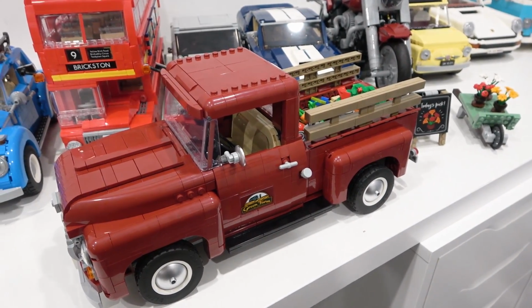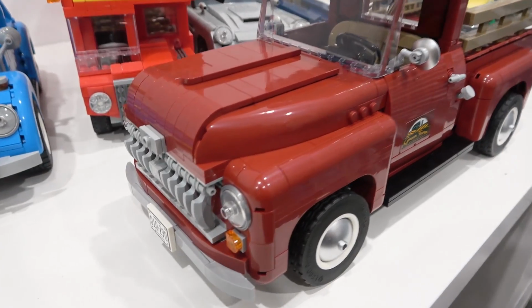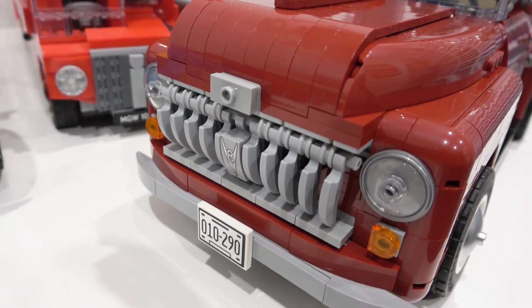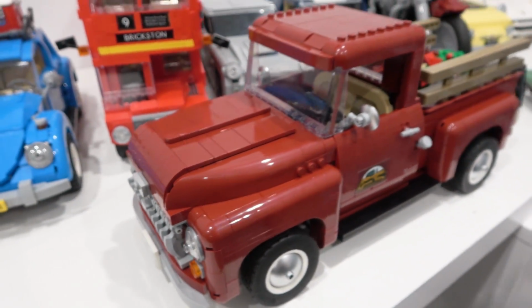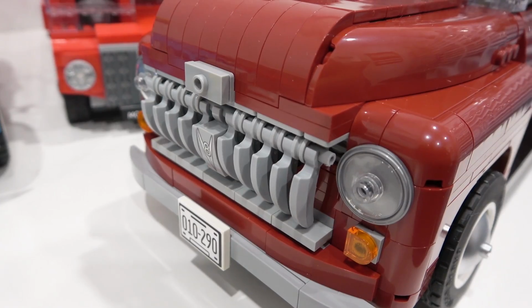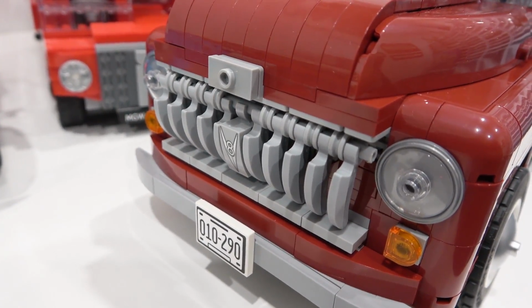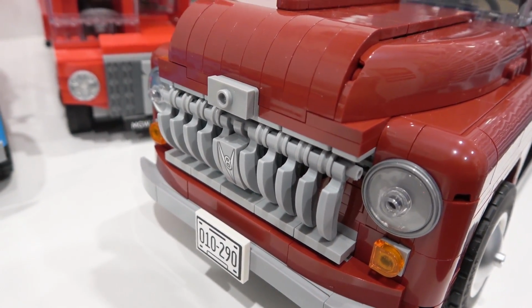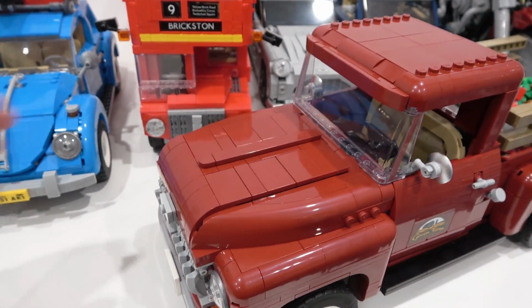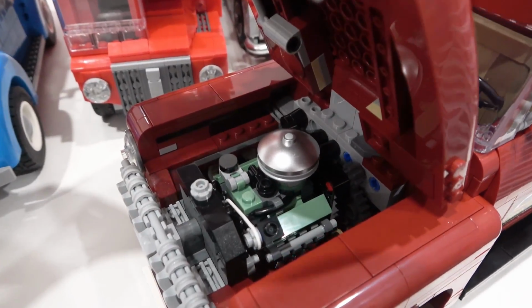And the newest and the last set that we're going to be having a look at today is this one here from 2021, coming out in October. This is the 1950s farm truck. Really cool. Note the animal claws in the front there to create the grille. Also a print piece with the V8. It's got the sticker piece for the license plate there. Opens up so you can see the engine within.